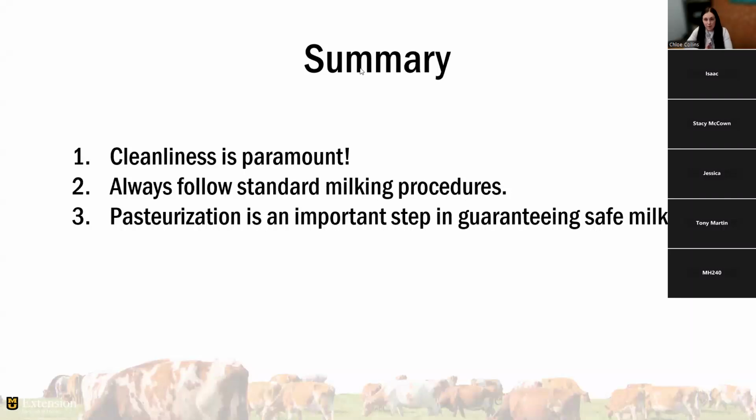Cleanliness is everything, from that cow to the equipment to you as the milker to your facilities, anything and everything in between. Mitigating that bacteria spread from the get-go is going to save you so much time and trouble in the long run, especially if you're selling this milk to clients. We want to be sure that we're providing them with the safest product possible. And I don't want you guys to be liable for anything that may happen if we have some sort of bacteria exposure. So again, cleanliness is paramount, tried and true. A clean facility, a clean cow, a clean you is never going to do you wrong.